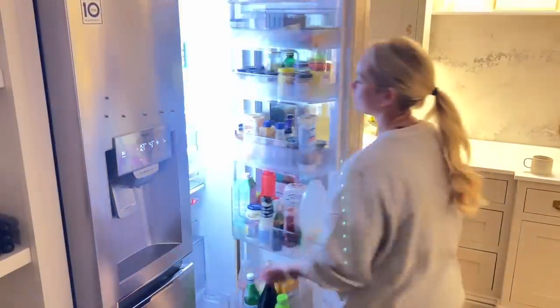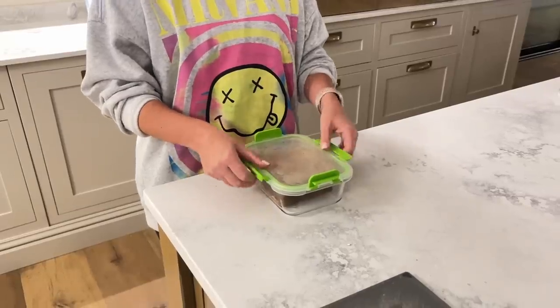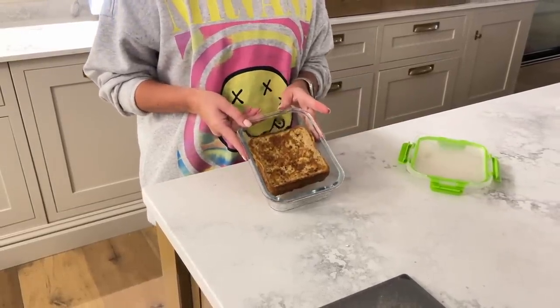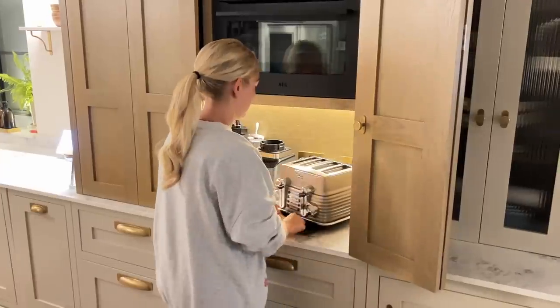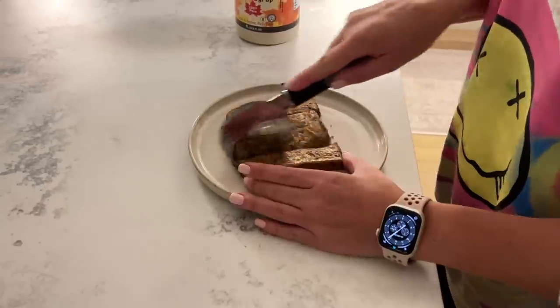And then I'm going to get Jackson some breakfast. So I recently meal prepped some French toast, and I love meal prepping French toast because you can chuck it in the fridge or the freezer, and then when you want it, you can just put it into the toaster. So that's what I'm going to do today. They're all going to have that. So I'm going to pop some in the toaster for him, and then I'm gonna serve it with maple syrup.